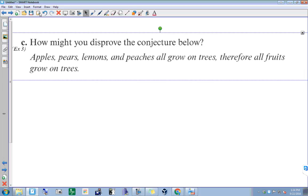So if tomato is a fruit, and tomatoes are defined as fruits, right? Could be. Grapes grow on vines. Are there other fruits? Watermelon is a fruit, and it grows on a vine. Bananas grow on trees. Blueberries, strawberries, you've got all kinds of berries that grow on bushes.